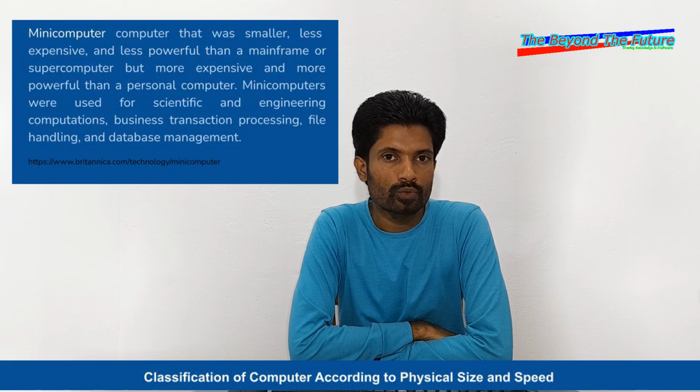Minicomputer computing was smaller, less expensive, and less powerful than the mainframe or supercomputer, but more expensive and more powerful than the personal computer. Minicomputers were used for scientific and engineering computation, business transaction processing, file handling, and database management.